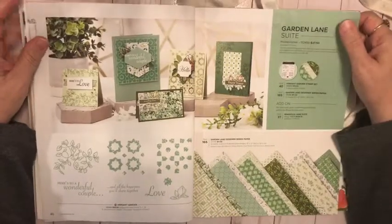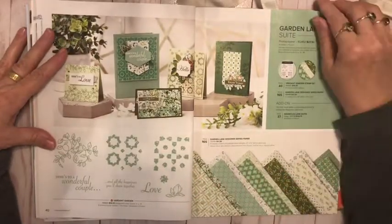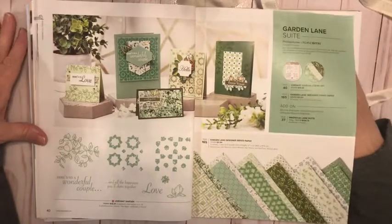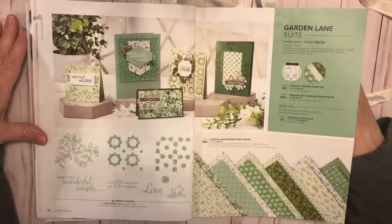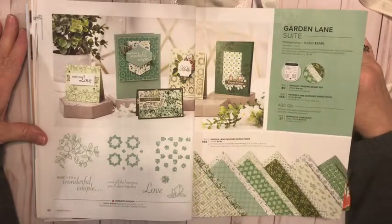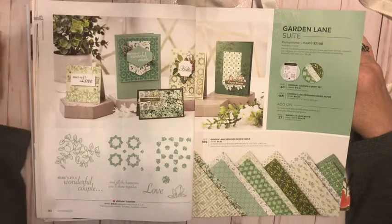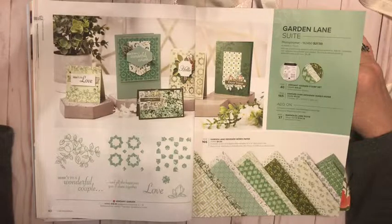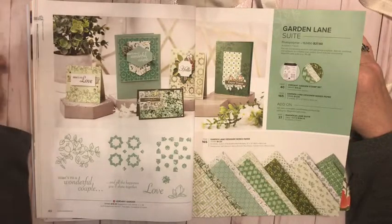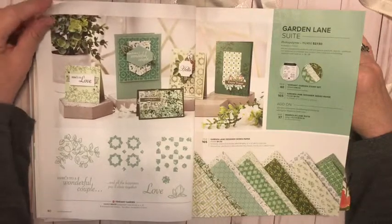Okay, and then the Verdant Garden. Lots of shades of green here. Very fresh, very clean, very spring looking. It's beautiful. You can get the photopolymer suite for $27.50. That gives you the stamp set and the paper. You can add on the Magnolia Lane suite for the $134.75, and you can use this in conjunction with the Magnolia suite.